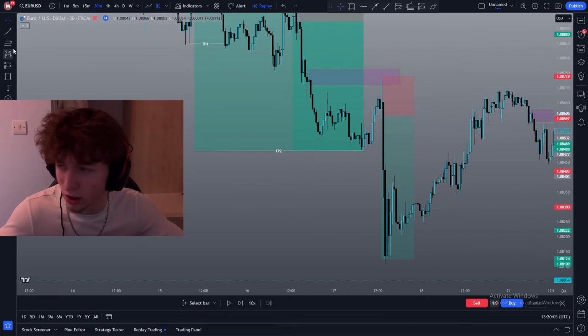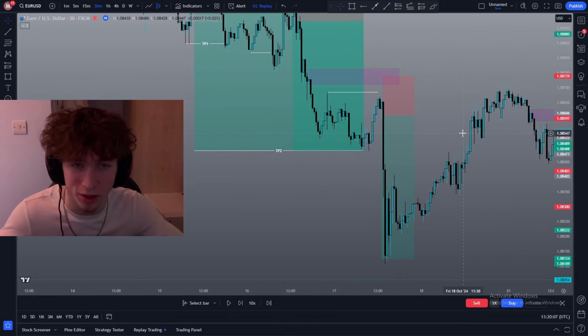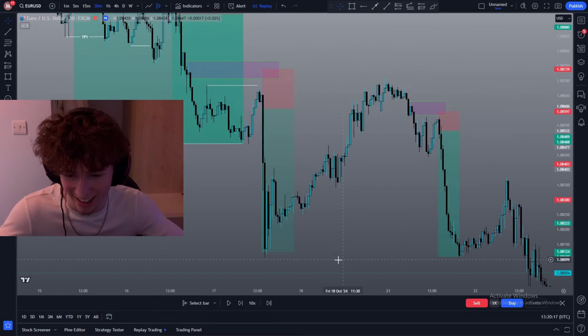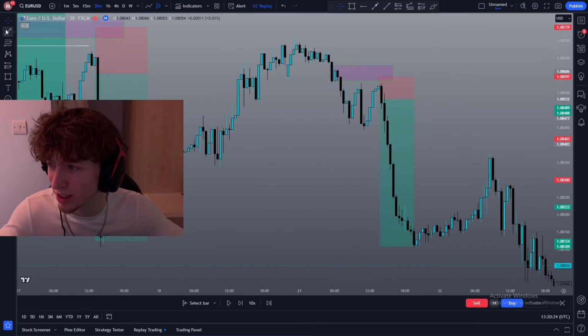This one, of course, like I said, is valid in terms of the setup, but news kind of ruined it, so we didn't get to enter. But I'm sure you can see why this is valid, basically the same as the others. Then we had this one like 3 days later, once again 1 to 6.5, ridiculous trade.